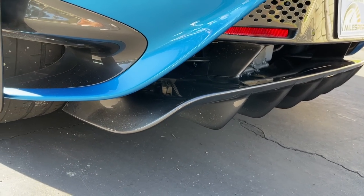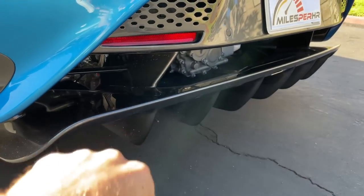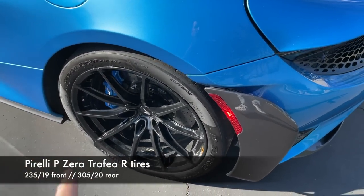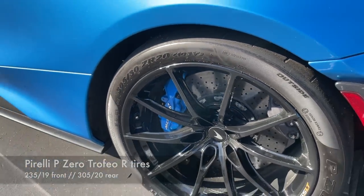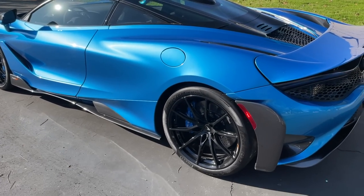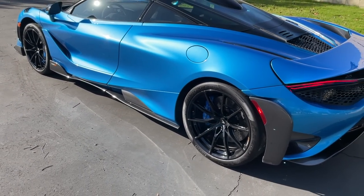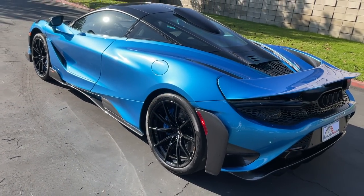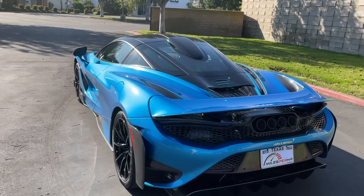Bigger than the 720S. Really helps smooth the transition between the turbulent air around the car and the slick moving air under the car. Oh, I did also forget to mention Pirelli P Zero Trofeo R tires, effectively slicks with a tiny bit of tread to make them street legal, are standard on the 765LT. 235 section front, 305 section rear. But if you live in a place with moisture, they will downgrade you to P Zero street tires for no extra cost. If you live here in California, that's what you want because the grip out of them is incredible. Absolutely incredible.